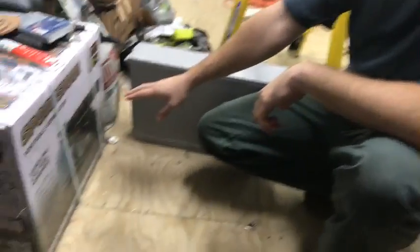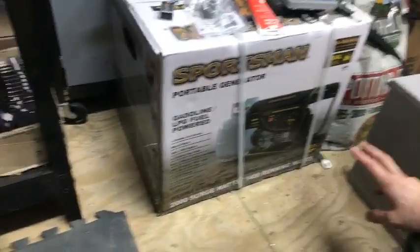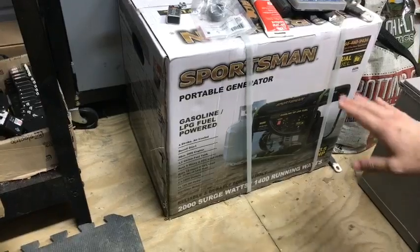Another thing that we've gotten into, now this is not the type of generator that you can get through Hurricane Wind Power, but this is an example. This is a generator that's actually going to my tiny house.